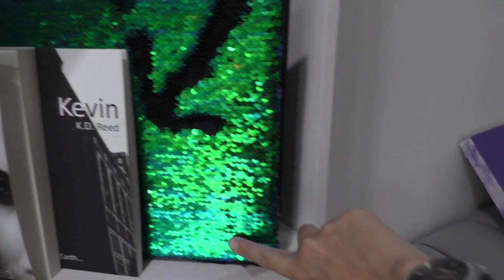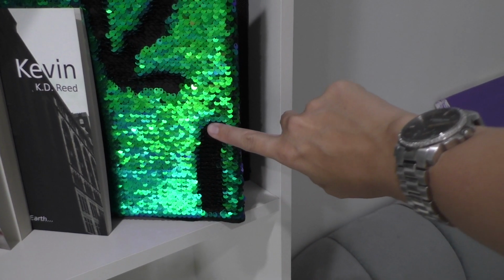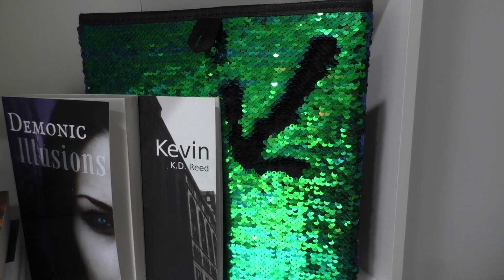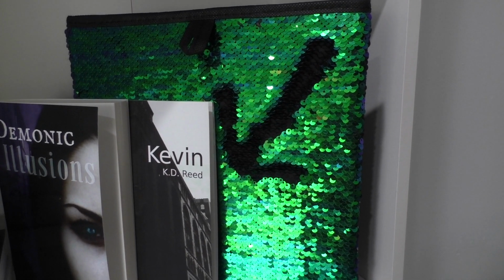This is my super cool mermaid box. It's the sequins that flip up. Sometimes I can't stop touching it. I really like it, but it reminds me of a mermaid fin. That arrow took me a surprisingly long time to make, so I can't touch it because I'll wreck it.